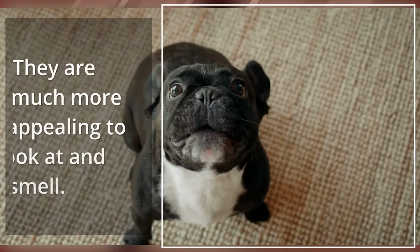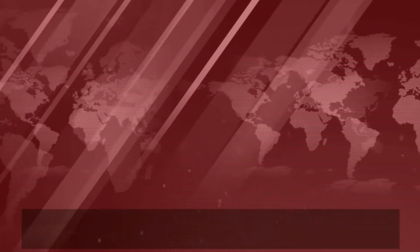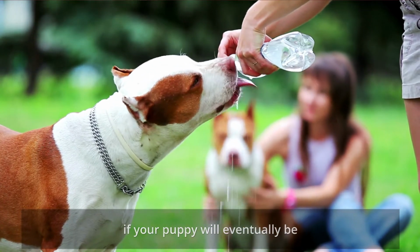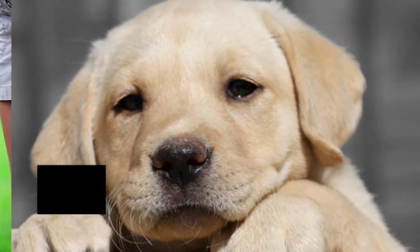They are much more appealing to look at and to smell. This is also a good choice if your puppy will use your balcony to relieve himself. Neither of these are good options if your puppy will eventually be a medium to large sized dog. Big dogs equal big puddles and big poops. The pads and grass beds are not large enough to handle it.